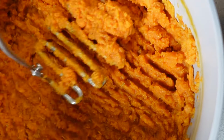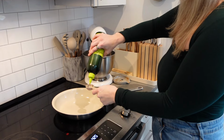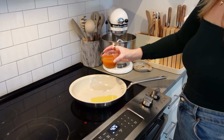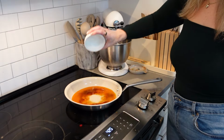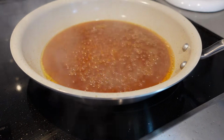Okay, sweet potatoes are done. Tofu is in the oven. We're gonna make the glaze for the tofu now. So on a pan, I'm gonna heat up a tablespoon of olive oil, the rest of our broth, coconut aminos, apple cider vinegar, and maple syrup. I'm just gonna bring this to a simmer and let it reduce down.